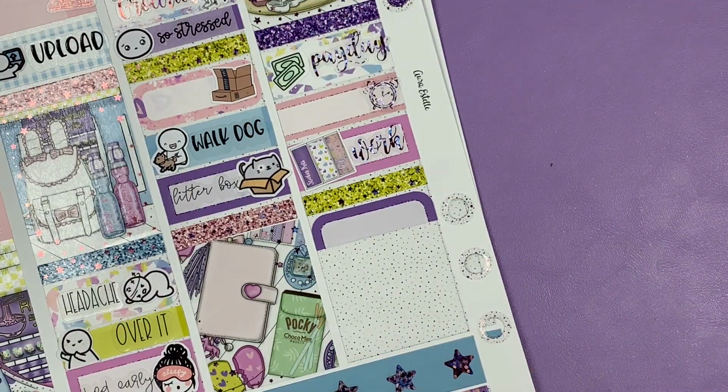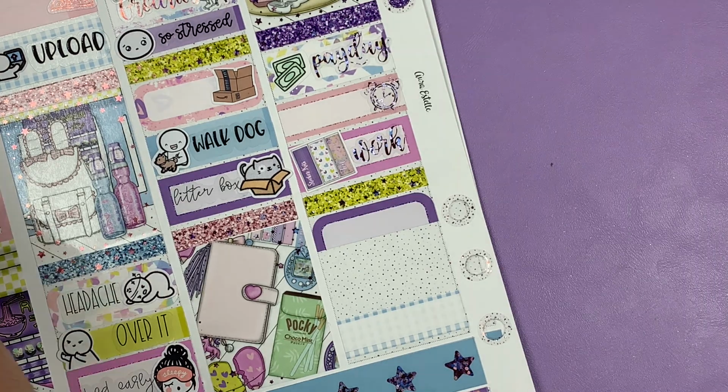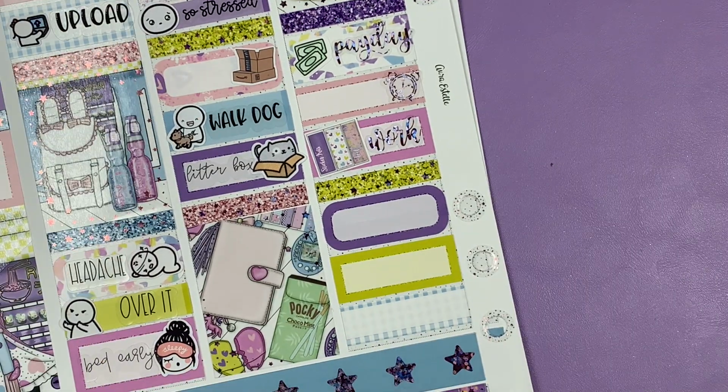And then I also marked down that I watched Prison Break on Hulu. And then finally, I marked down that I was super exhausted. And the exhausted script is from Kinsey's Creations. And I'm so sad that her shop is now closed, so I can't get any more of her scripts.